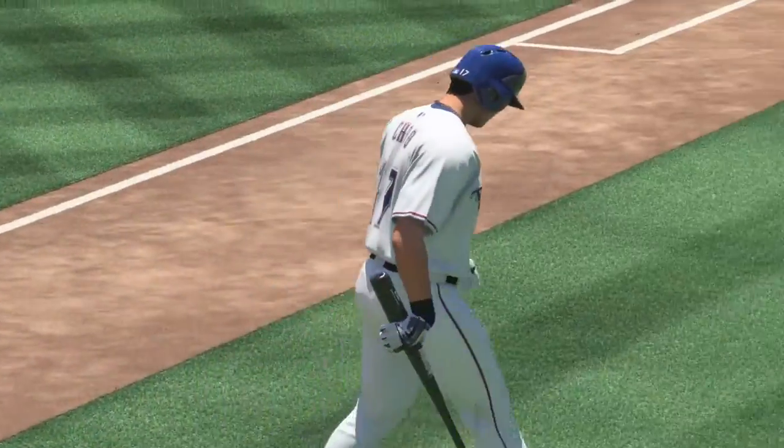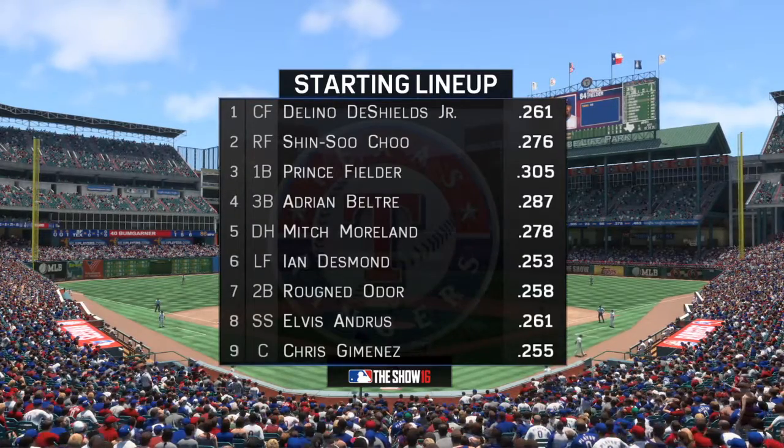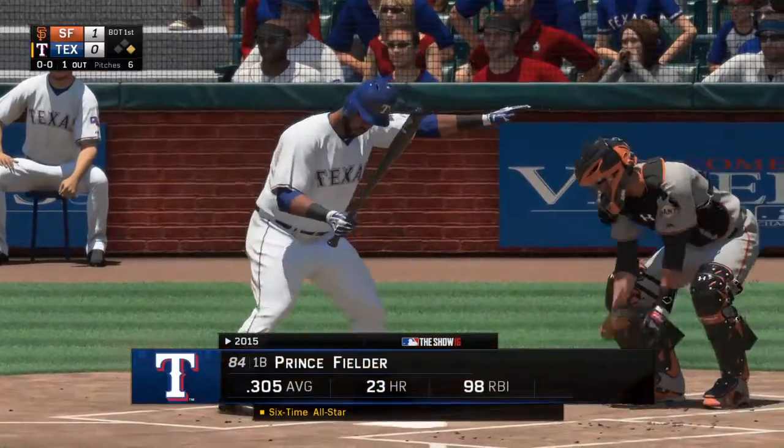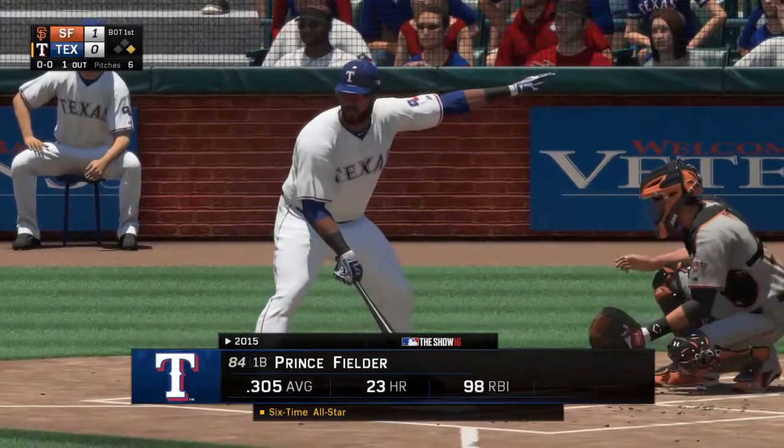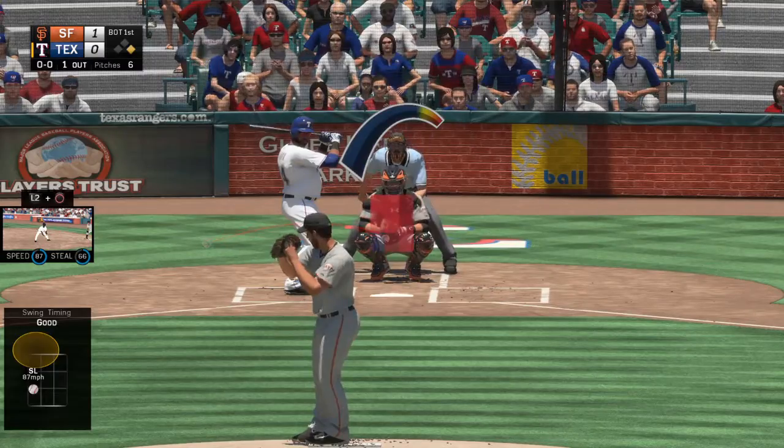Now time now to look at Jeff Bannister's Rangers lineup card in this one. Who's the one to watch, EK? Well, I think every pitcher is aware of the danger when Prince Fielder is at the plate. He doesn't let the pressure of the big moment get to him. He knows how to stay within himself and come through in the clutch.